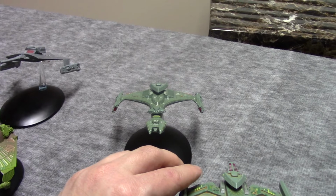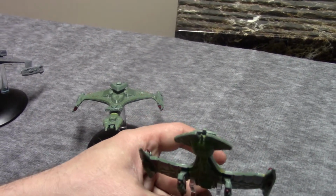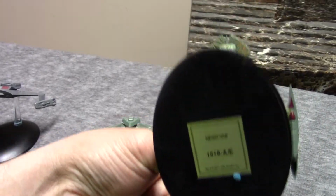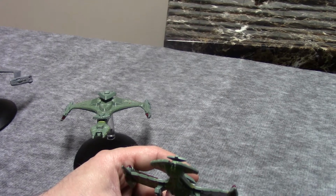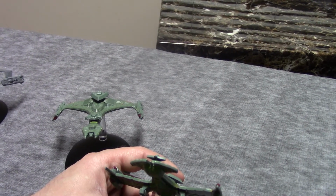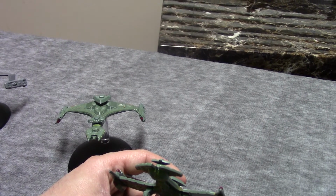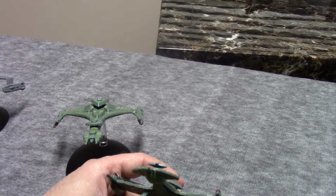Large nacelles. It's got the pods underneath. Definitely adds to the fleet and gave us another ship. It's really just a redress of the Vor'cha, but they scaled it up. This thing is about 680 meters, so a good nearly half again as long, definitely more than a third.